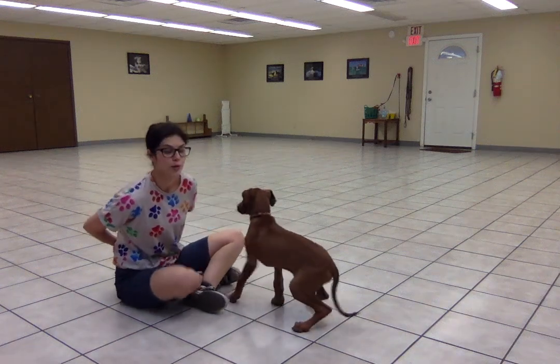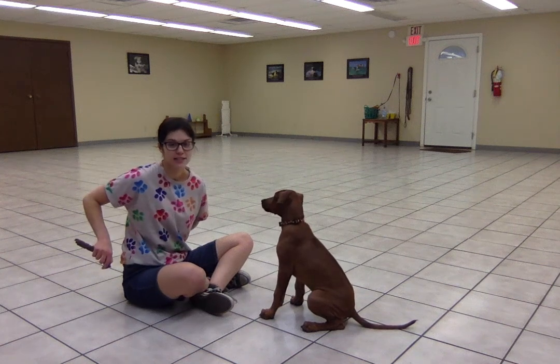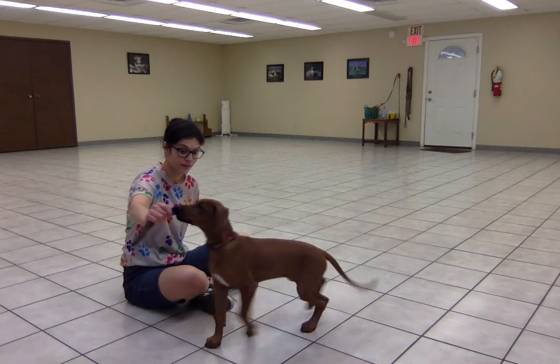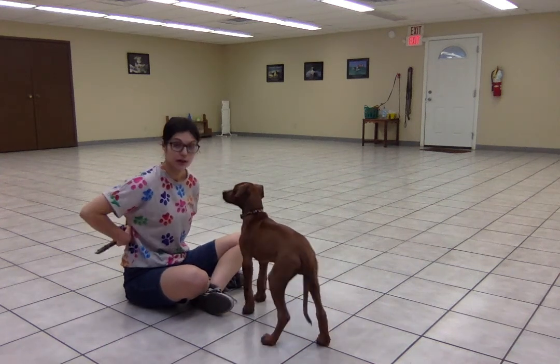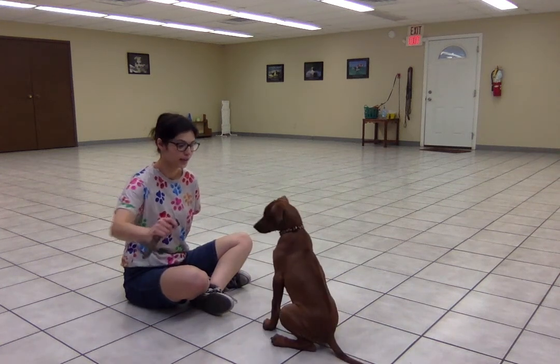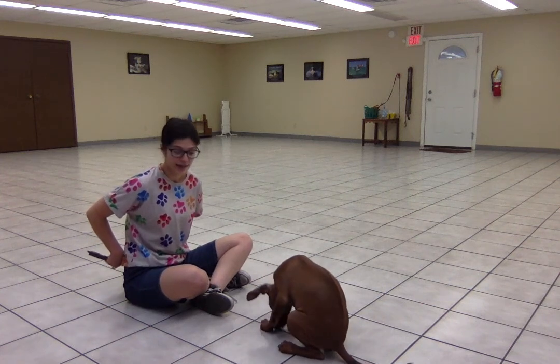To show you how I've been progressing the leave it behavior to leaving objects. So I've got a stick right now. And what I'm going to do is I'm going to hold it out, and I'm going to tell her to leave it and then click and treat for her looking at me, just like with food. And just like with food, I'm not putting it on the ground yet.